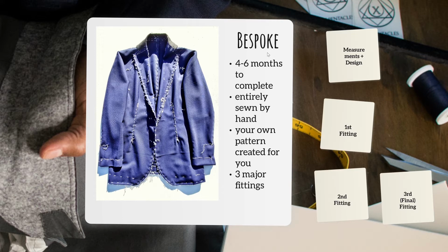Our bespoke is entirely sewn by hand. It's about 40 to 60 hours of hand work. Takes a lot of time to complete. Instead of an existing pattern, it doesn't matter if you're a 40 short, 50 long, whatever, this is your own pattern that's created for you. And so that allows you a lot more freedom to do whatever you want. It's totally up to your imagination.